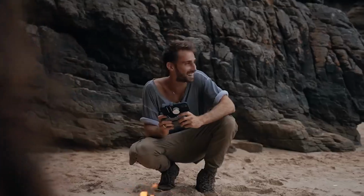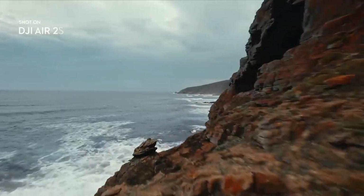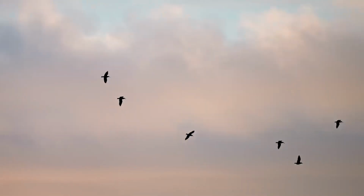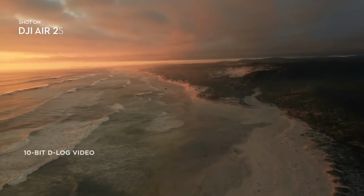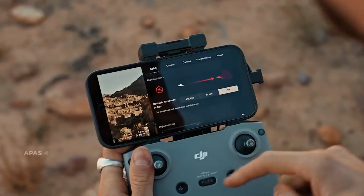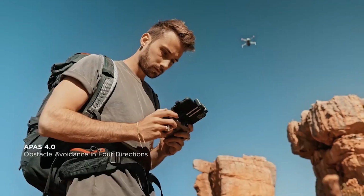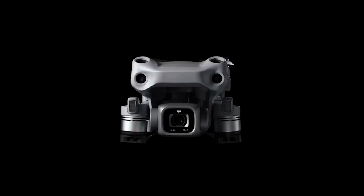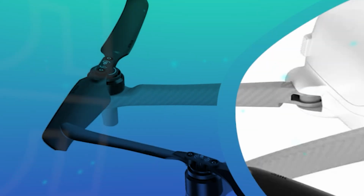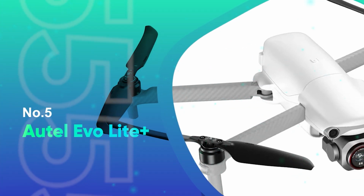Its folding design makes it quite easy to fit into a photography backpack, but it's physically larger and heavier than DJI's Mini range, so keep that in mind if you're after the lightest model to take on your travels. But its combination of flight time, automated flying modes, and excellent image quality make it a superb all-rounder that's well worth considering. Number 5. Autel Evo Lite Plus.